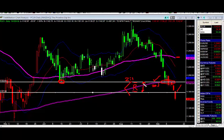So our risk was very defined when putting on this trade, and it just happened to be a losing trade. We didn't get the bounce that I was definitely expecting on Priceline, okay? So you just take the loss and you move on.